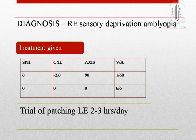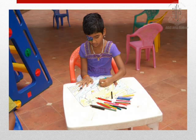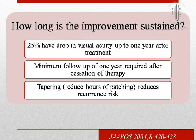And the diagnosis of right eye sensory deprivation amblyopia was made, as the visual acuity was 1/60, and a trial of patching was started. In amblyopia treatment, the patching treatment can be made interesting by advising near activities in which the child may be interested, and this can improve the compliance as well.